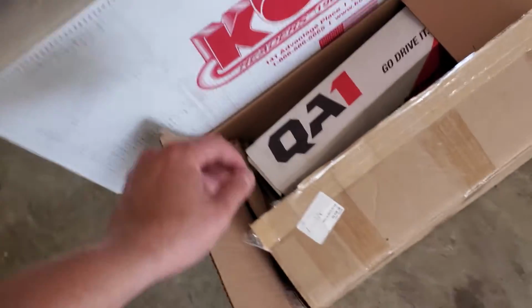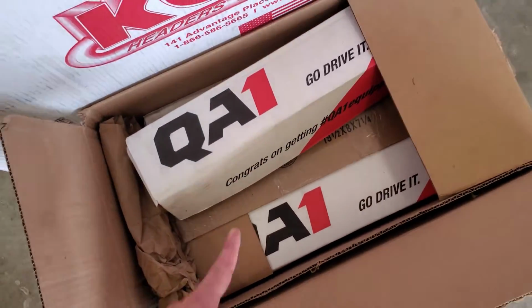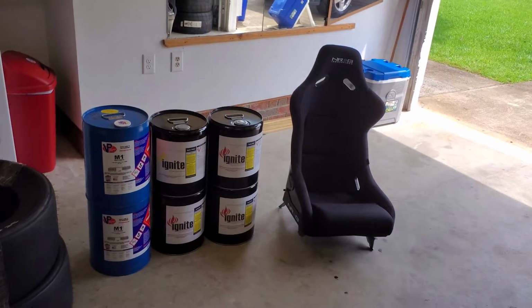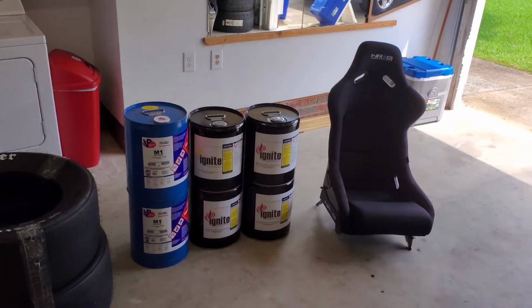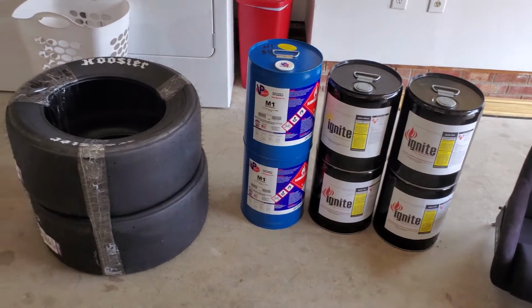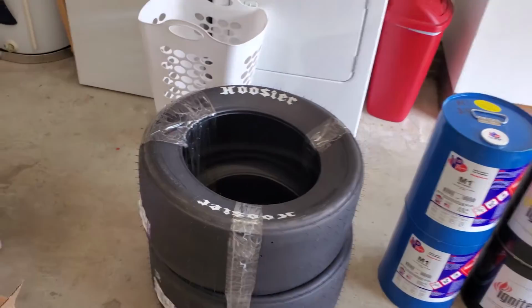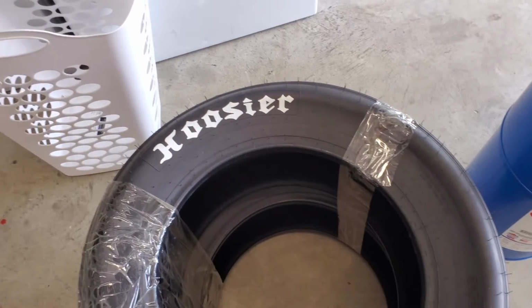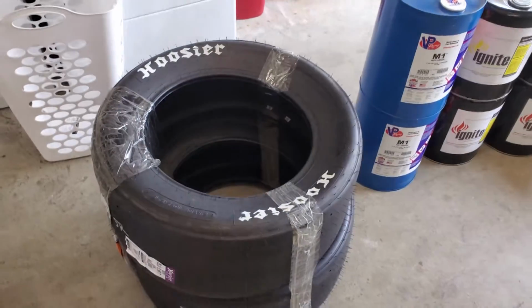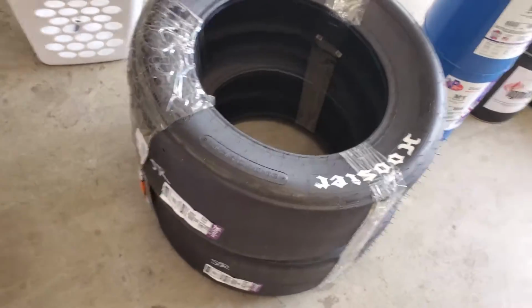Got the X pipe. I got my adjustable shocks. And then all this is for the SS. Picked up a racing seat from a buddy. Got some Ignite red, some Ignite yellow, just if I need to bump up the content. Some more M1. Got some new tires, so we won't spin anymore. These should definitely help a lot. Some 28-10-5 Hoosier DBRs.